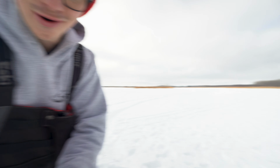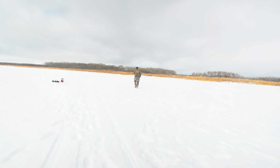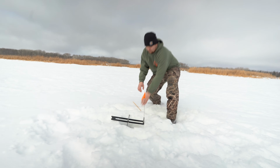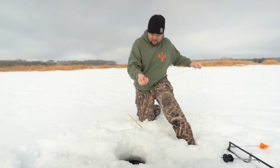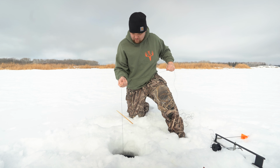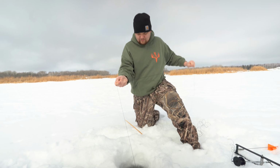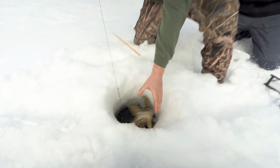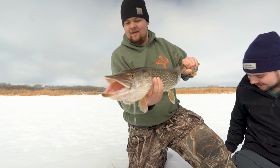Hold on, we got a flag. Oh yeah. Go nice and slow. It is spinning, that is good. Oh, jeez. On? That's a decent one. Feeling good? It's feeling okay. I'm waiting for that run, but as of right now it looks good. I saw it run, it was going nuts. No, she's coming up backwards. Hey, that's still a nice one. Come on. Get her up. Woo! Nice. Look at that. Atta boy. There we go.